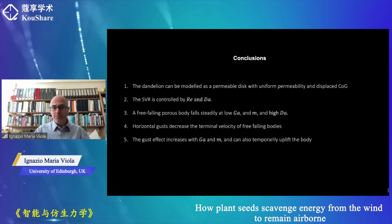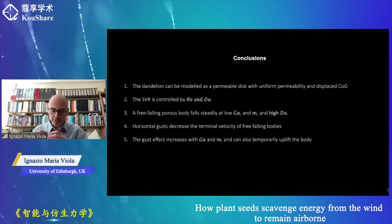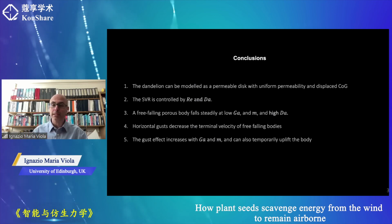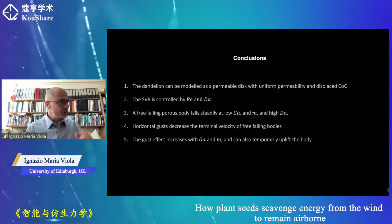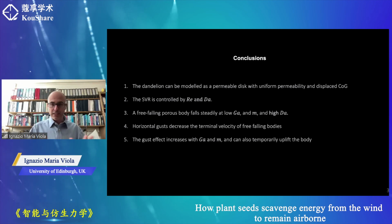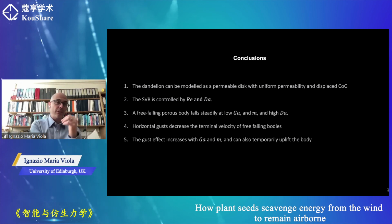that we can model the aerodynamics of the dandelion diaspora with a porous disk, and the distribution of porosity is not important. You can actually model also with a uniform distribution of permeability. Not important is the wrong term, but what I mean is that a uniform distribution of permeability is sufficient to generate the key flow features that we observe on the dandelion, which is the separated vortex ring.